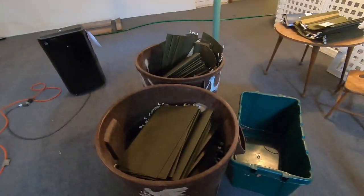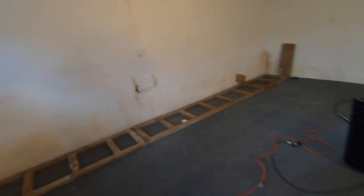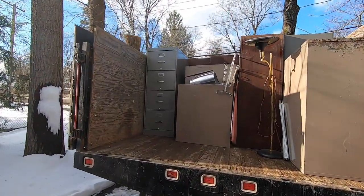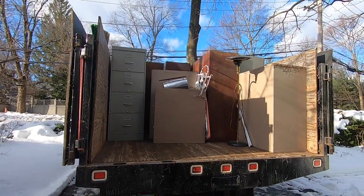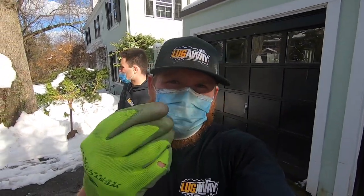We just gotta grab these. This is all the dividers that were in there. Oh, damn, these are heavy. Here's the final product. Full, full, full, full. Everything's standing up. We're gonna hit the scrap yard, see how much we make for this.